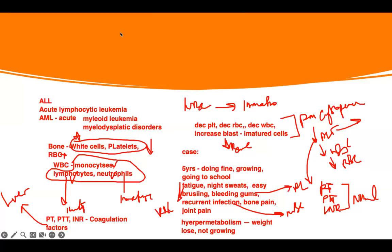What will the treatment management be? Yeah, we're going there. So this is what we have. PT, PTT, INR is going to be normal for this patient. And this is the presentation of that case. So you know the problem. White cells, even though immature ones are high, mature ones are low. RBC is low. Platelet is low.